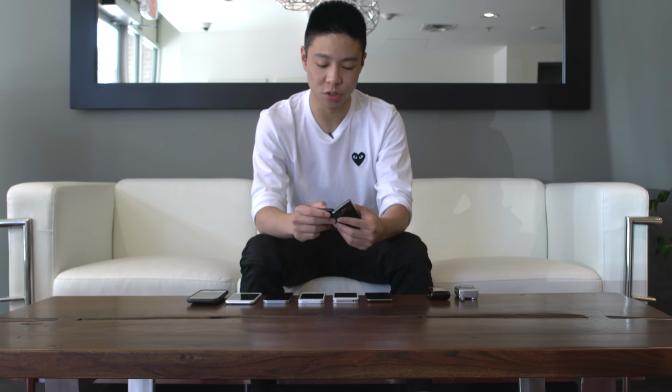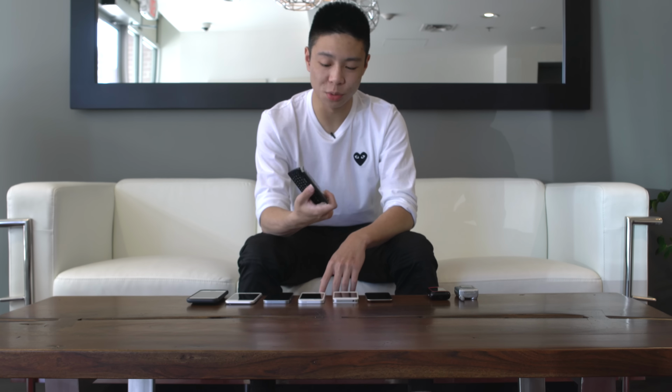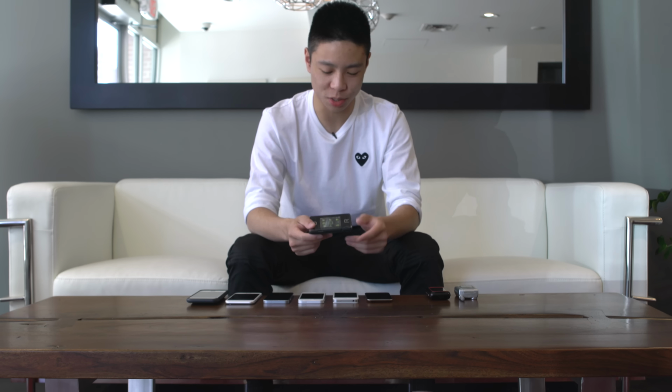The third phone was what I would consider my dream phone before I was looking into smartphones, and that is the LG Kibo, the original Kibo. And as you would expect, back in the day, a keyboard was really cool, and I really wanted a BlackBerry, but that was just too expensive.